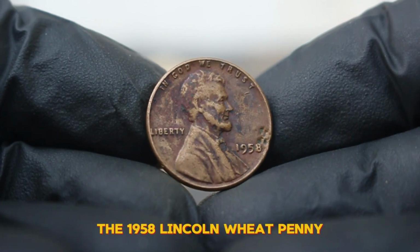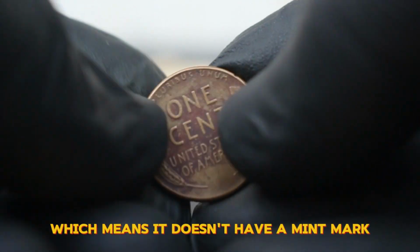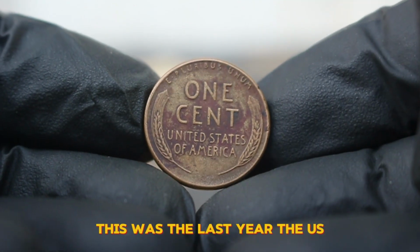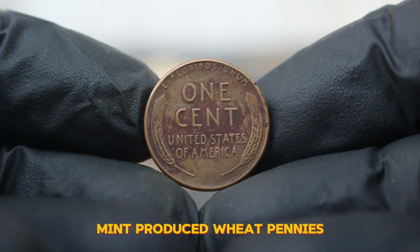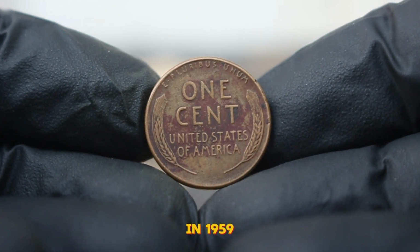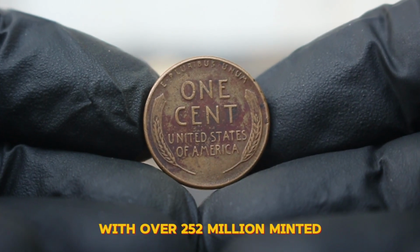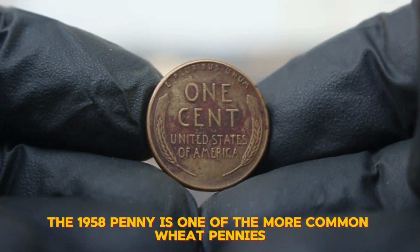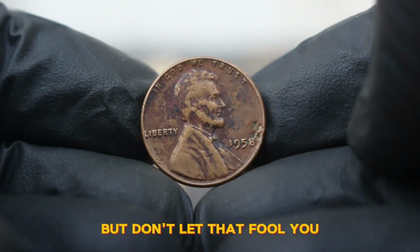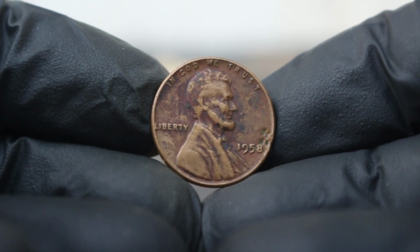The 1958 Lincoln wheat penny was struck at the Philadelphia Mint, which means it doesn't have a mint mark. This was the last year the U.S. Mint produced wheat pennies before switching to the Lincoln Memorial design in 1959. With over 252 million minted, the 1958 penny is one of the more common wheat pennies, but don't let that fool you. Collectors still seek out this final year issue.